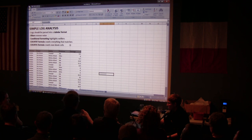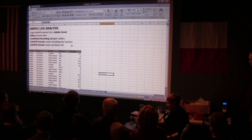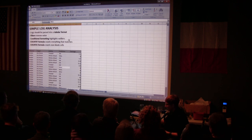But your logs should be in a tabular format so you can look for important values rather than trying to scan something that looks like your combat log in WoW, and you can't learn anything from it. Once it's in a tabular format, you can paste it into Excel using the tips that I just told you to look for things that are interesting. So, like I said, I'm taking some risks here by giving you live demos, so we'll see whether or not they work.